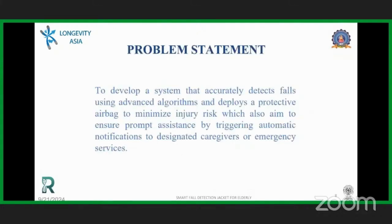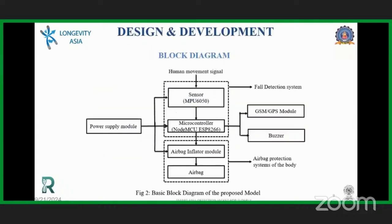And this is the problem statement: to develop a system that accurately detects falls using advanced algorithms and deploys a protective airbag to minimize injury risk, which also aims to ensure prompt assistance by triggering automatic notification to designated caregivers or emergency services. So this is the basic block diagram that we did.